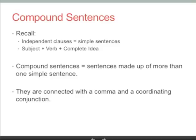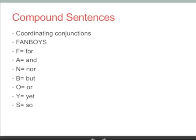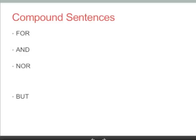Okay, so a coordinating conjunction is the word that you use to combine two independent clauses. And the acronym FANBOYS is really helpful in remembering what these coordinating conjunctions are. So when you think compound sentences, think fanboys, which sounds like some creepy, horrific, terrible boy band from the 1990s. Okay, so they are for, and, nor, but, or, yet, and so. So what I'm going to do now is walk through these different coordinating conjunctions and how to use them.